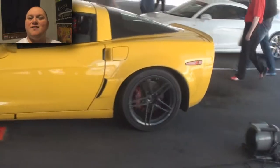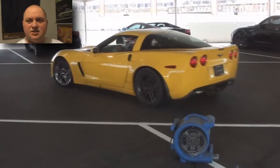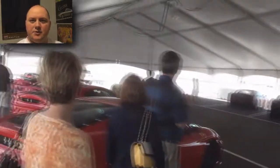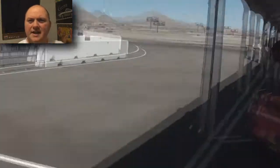But then the actual driving itself. Leading up to driving, after a brief classroom session where they explain the course, they then bring you out, and they put you in a Cayenne, I think it was a Cayenne, the Porsche SUV. They bring you out 3 at a time, and they drive the course with you.